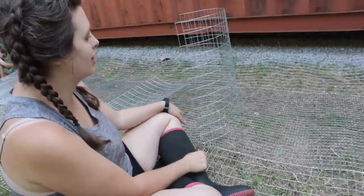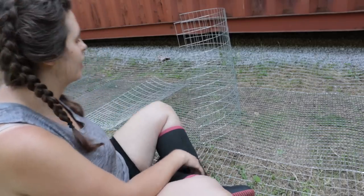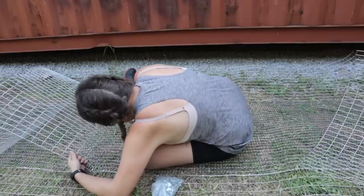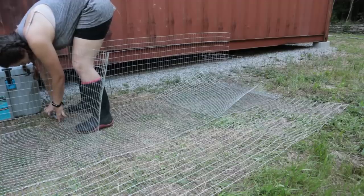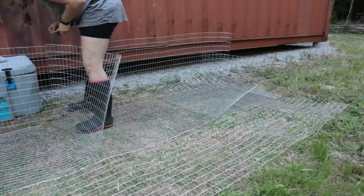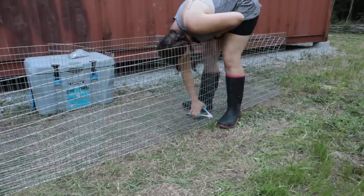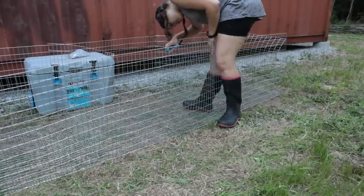And now I'm just going to stand them up and attach them down the line. Now I'm going to set up this back side and attach all the side pieces down this side. And then I will set up this side and attach all the side pieces down this side. And then the only thing left to attach is the top. And then we got to work on a door.